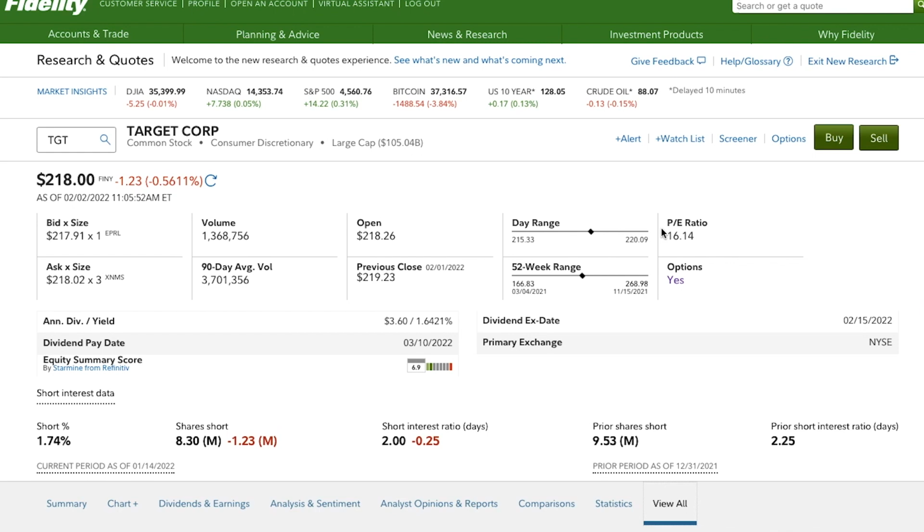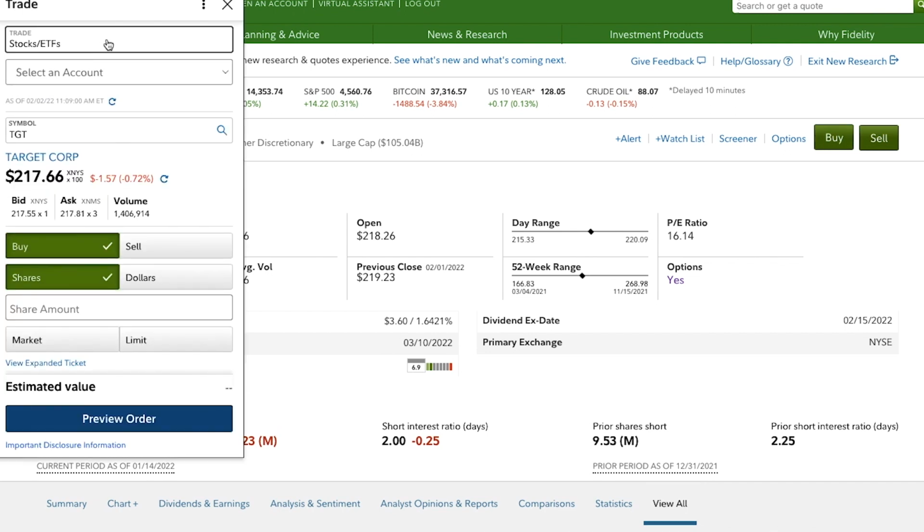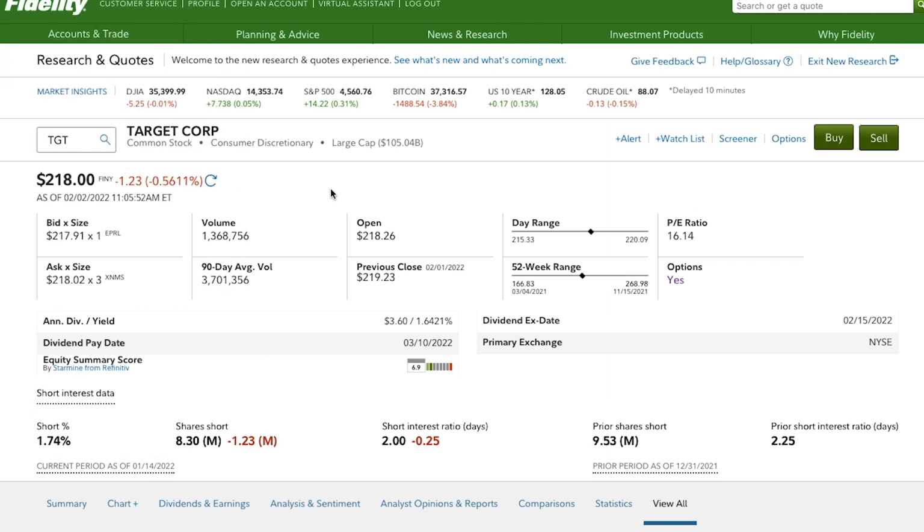From this screen, you can also buy or sell. Now, if I wanted to buy Target, I just click buy, and it'll ask what do you want to trade, from what account, and how much do you want to buy or sell. What's cool is that they have a new feature. You can tell it either how many shares you want to buy or the actual dollar amount. Even from this screen, when you're researching and getting quotes about any particular stock, you can actually buy or sell anything that you want.